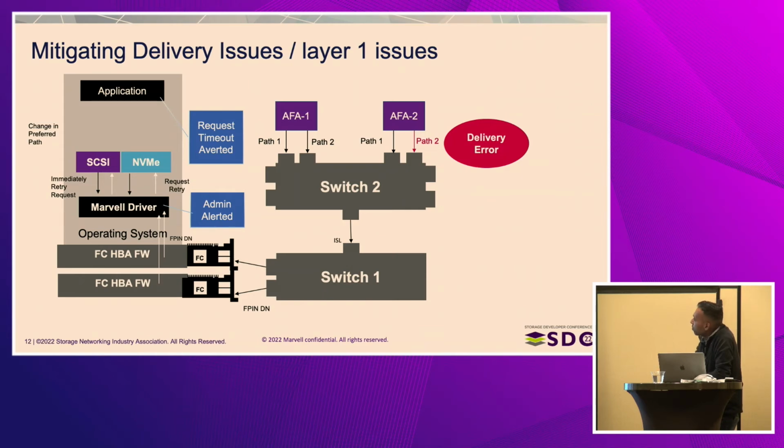In a similar manner, there are situations where a specific frame could be undelivered on a given path, and with the same mechanism, the notifications could be used by the host to retry that request, short-circuiting the amount of time it takes to complete that request. Pre-FPINs, we would wait for the command to time out at the SCSI or NVMe layer and then retry that request. But if the transport knows that a frame has been dropped, we know that this transaction is not going to complete, and so the retries could be initiated sooner in the cycle, with essentially no impact in terms of the error handlers kicking in.